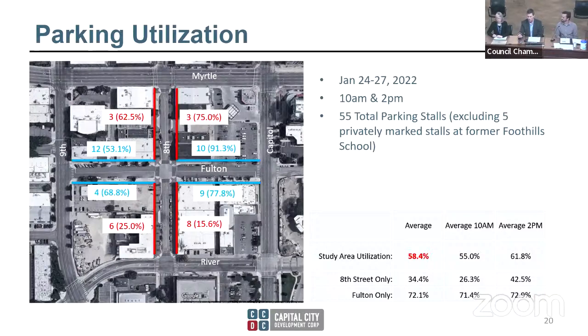I'm sorry, that is for the entire neighborhood, including 8th Street. So as you can see, there's 14, 20 stalls on 8th Street as well. Yeah, and technically all of them are available to the public, even though some of them may be signed that says this is for this company's parking only. Yeah, that makes sense.